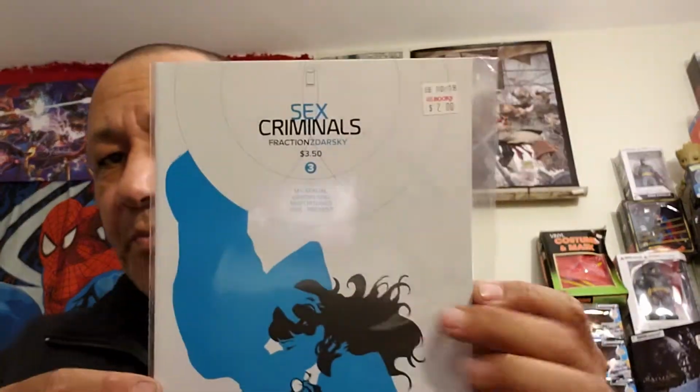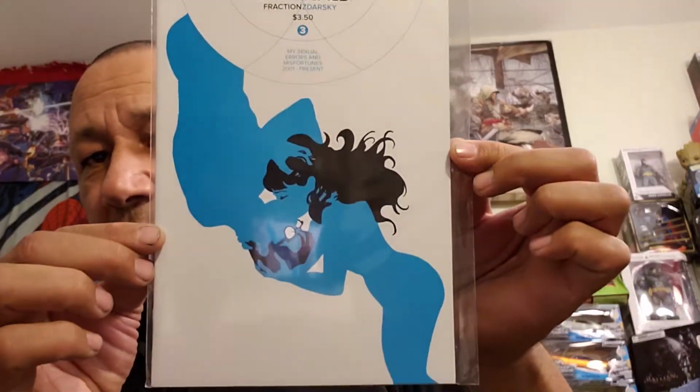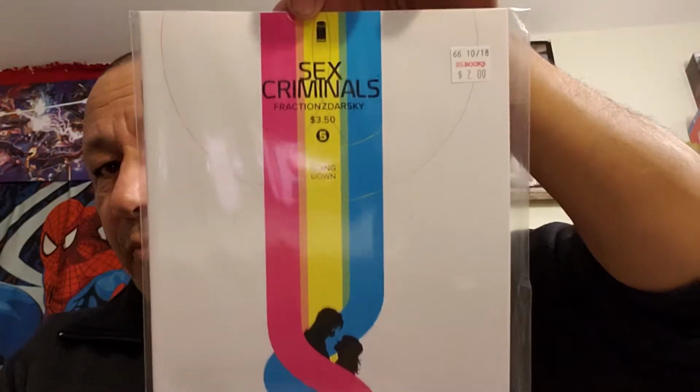Here's number 3. You got these all for $2. They were all really nice condition. But like I said, they had the first 20. Maybe I should have grabbed them all. But like I said, when I was cutting back, I was trying to watch how much I was spending. Here's number 4. All in nice condition. And here's number 5 for $2.